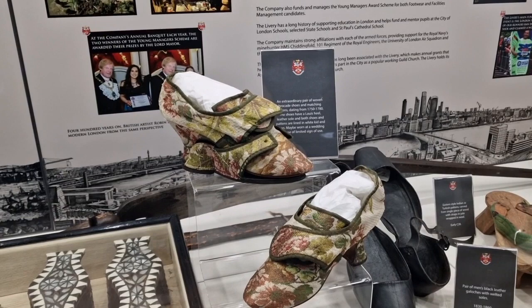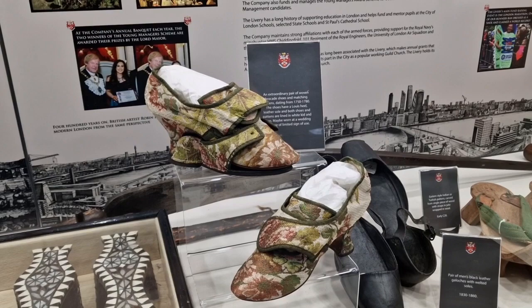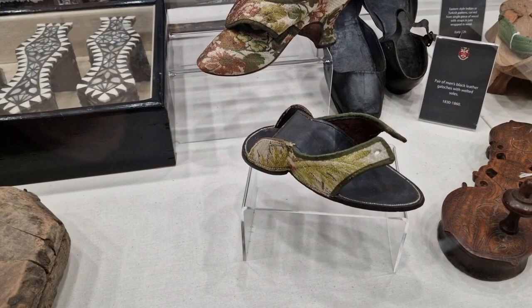The shoes have a Louis heel and leather sole. Both shoes and patterns are lined with white kid and linen, maybe worn at a wedding because of the limited signs of use. There's the shoes, and there is the pattern for them so they don't get dirty.